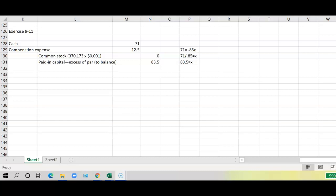So they're saying under the employee stock purchase plan for 2017, they received cash of $71 million, because in the requirement, I'm focusing on 2017 because that's the journal entry they're asking us to record. So they received cash for $71 million. So they're going to debit cash. But that's only 85%. So we know because it's over 5% discount, we have to recognize compensation expense.